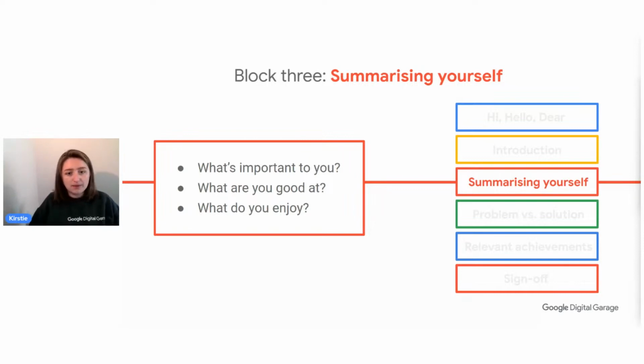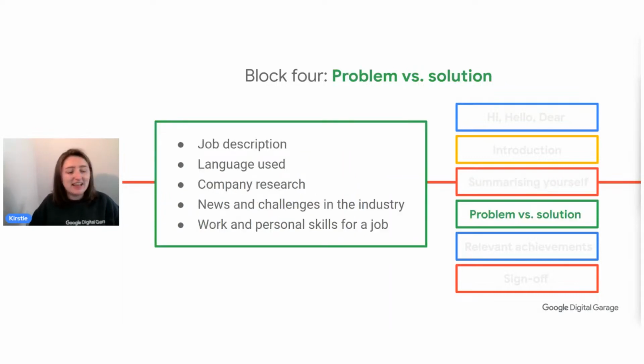My favourite part of the cover letter is this next paragraph, the problem versus solution. I said to you, every business has a problem and they state that full problem in that job description. And this is your opportunity to showcase that you have read that job description, you've done your research on the business, you understand the industry, and you can start to match the language that they've used in that job description. You can start to pick out elements of that job description on why you are the right fit for that specific role. And it's a really nice way for you to align yourself with some of those company goals.